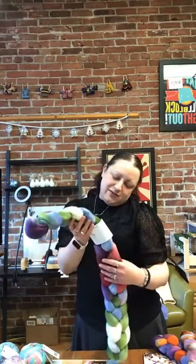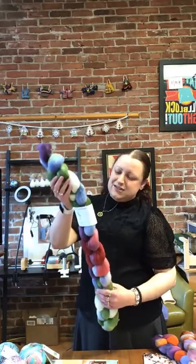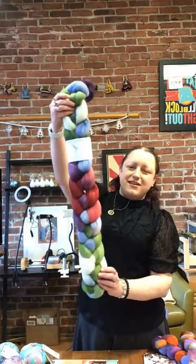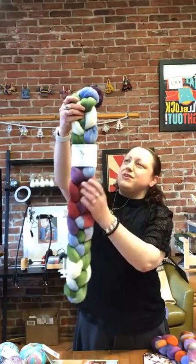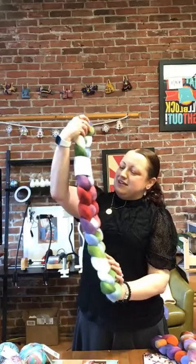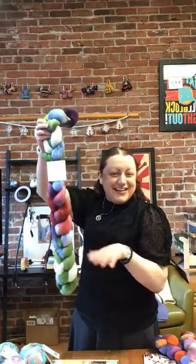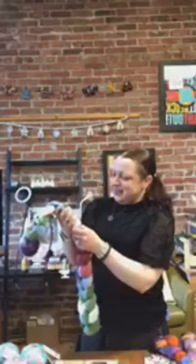And then this last colorway is also the fine merino wool. This is Spinning the Flowers. And it makes me think of flowers because it's got the reds and the blues and greens and of course purple. You're going to see a lot of purple tonight. They let me pick out the products, so I get to show what colors I like.